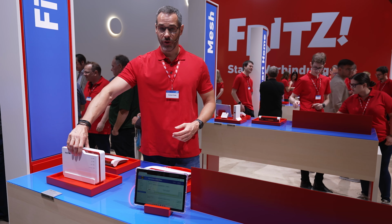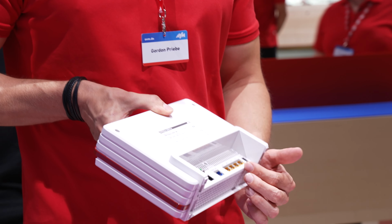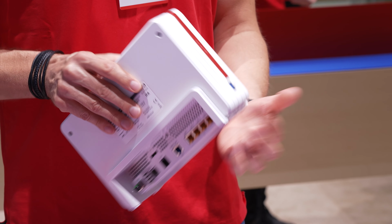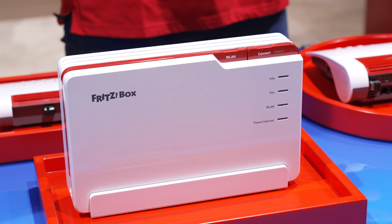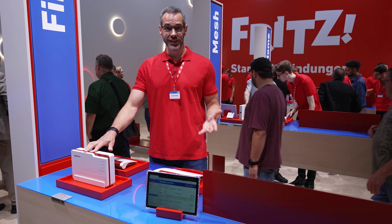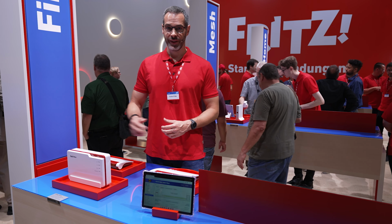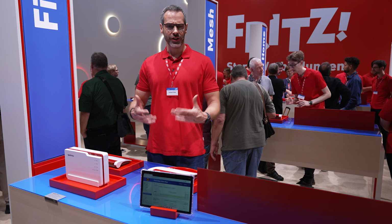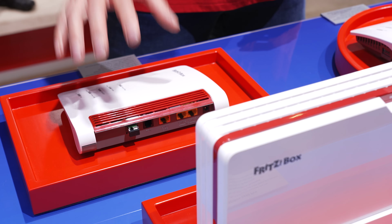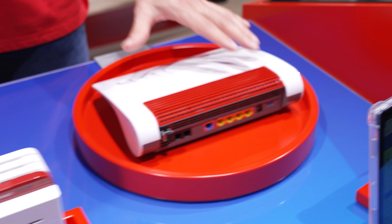The 5690 Pro also comes with gigabit LAN ports, a port for analog telephony and a USB 3.1 port. Also included a DECT base for telephony and smart home. And something else that's new, you can also connect smart home devices directly using Zigbee. So as you can see, the 5690 is an absolute pro model that you can operate on your DSL or fiber connection. If you want to use fiber now and don't necessarily need the Pro equipment, you can also use one of the already available boxes, Fritzbox 5530 or 5590.